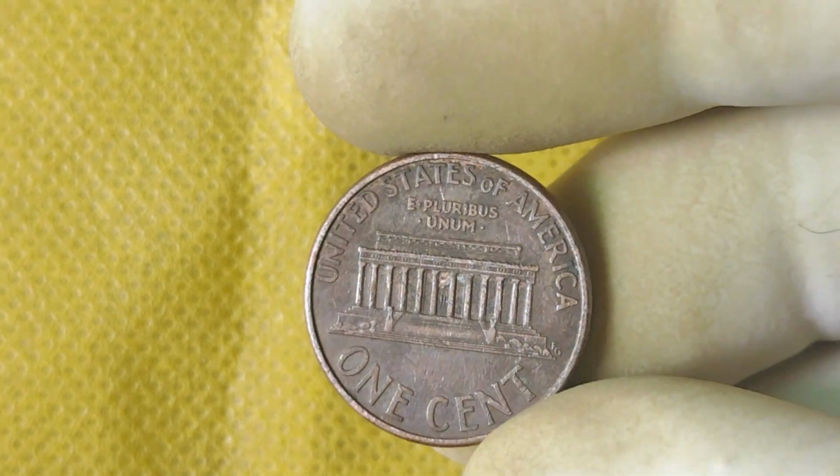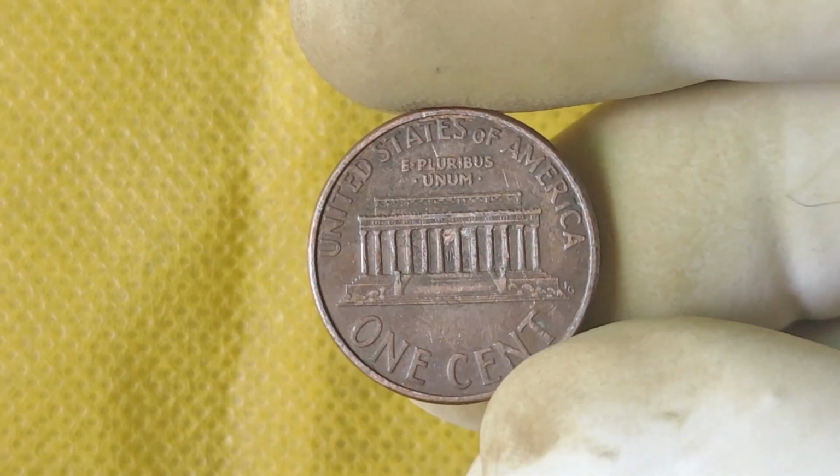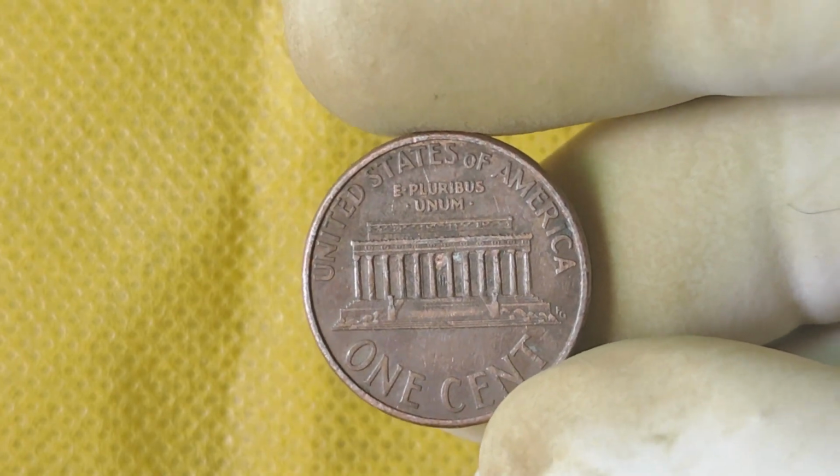So stick around until the end, because this coin may be more valuable than you think. Let's start with a little background on this coin.